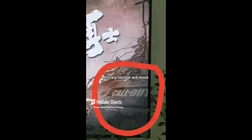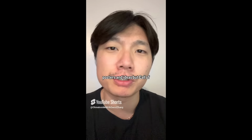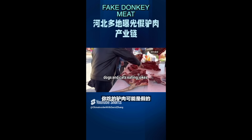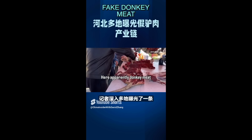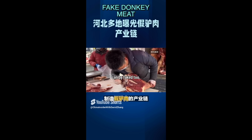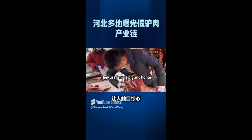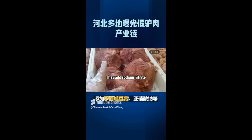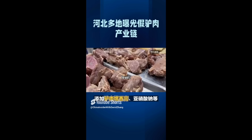They're known to steal military footage and movie posters and ideas, but Call of Duty China? Okay, forget all about the dogs and cats eating jokes. Here, apparently donkey meat is something that in China can be faked too. I didn't know they consume that. They use female pig and horse meat with donkey flavoring agent. They add sodium nitrite beyond the health standard level.